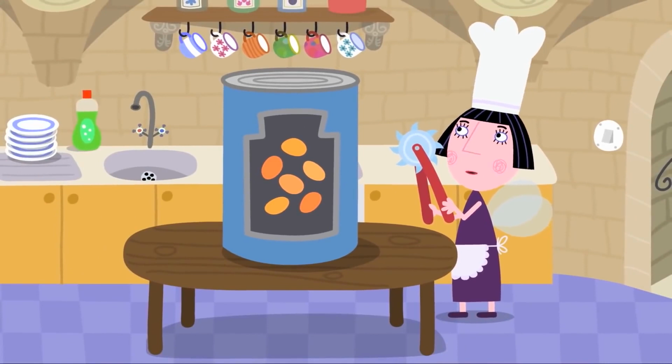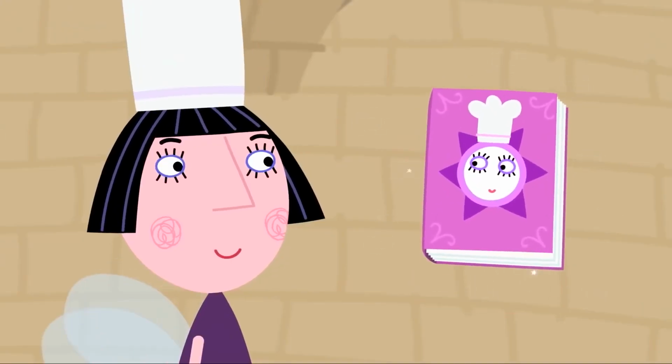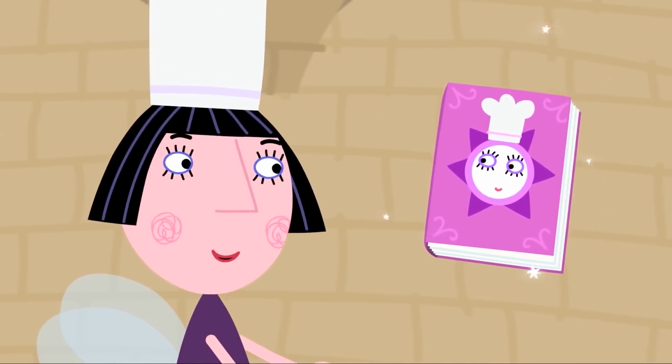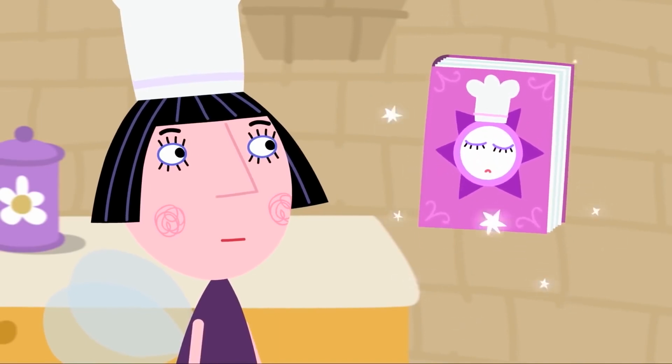I wonder if baked beans are modern. Nanny, we've got a magic cookbook. Hello, Nanny Plum. Oh, you found my cookbook. Where was she? She was in the elf library. What were you doing in there? I was getting very bored.